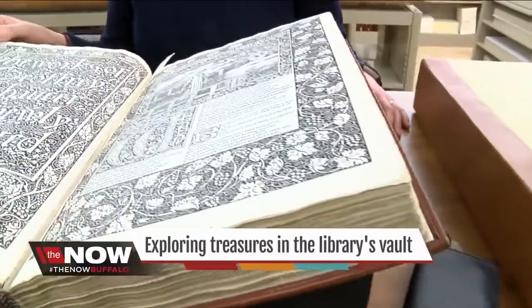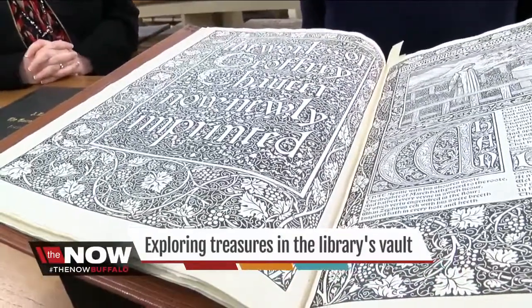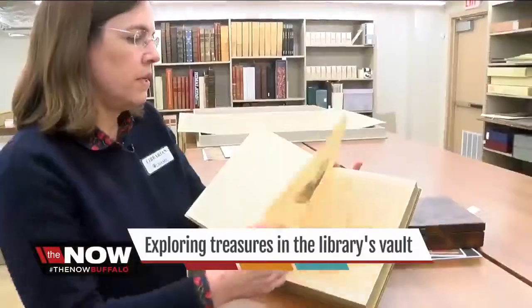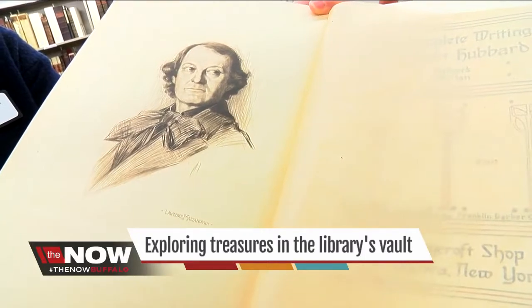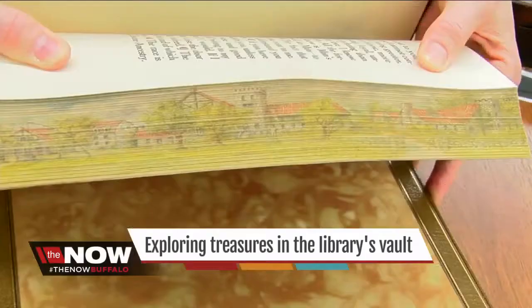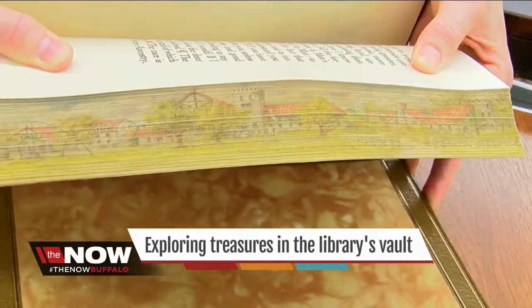And check out this book from William Morris, Kelmscott Press. It's a stunning outlay of beautiful design. Morris' work inspired Western New York's own Elbert Hubbard. Here's one of his autograph pieces with a special feature called a four-edge painting. This one is of the Roycroft campus in East Aurora.